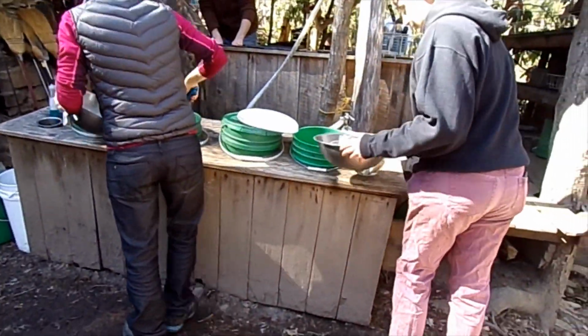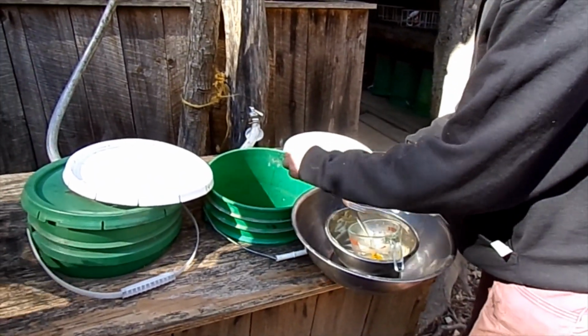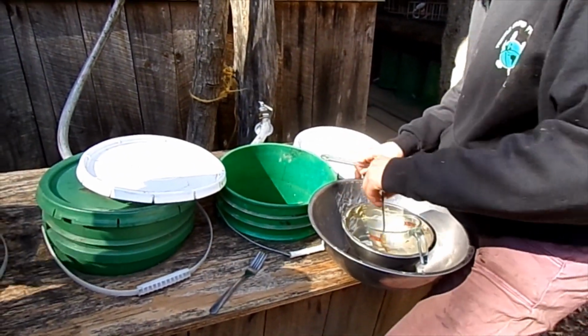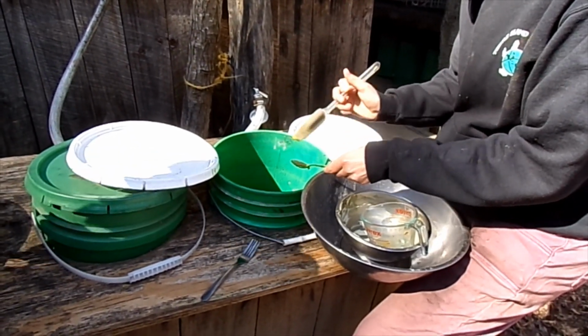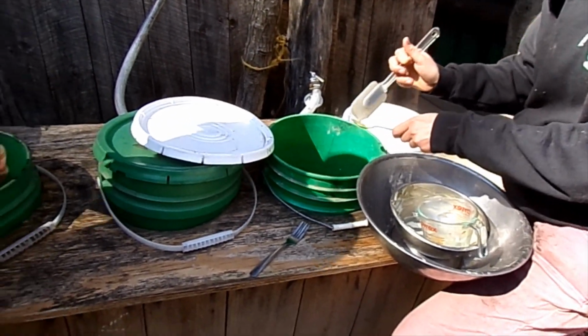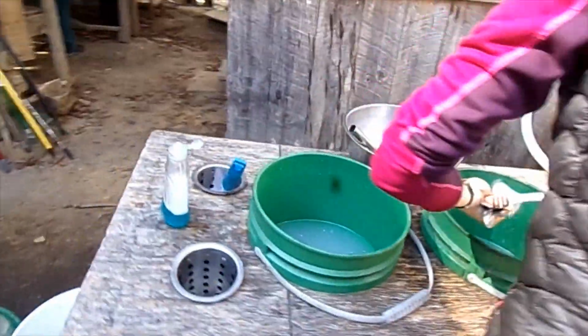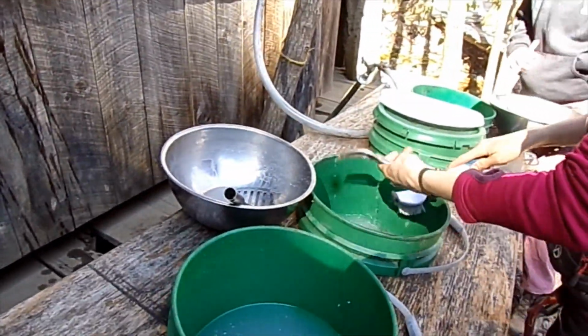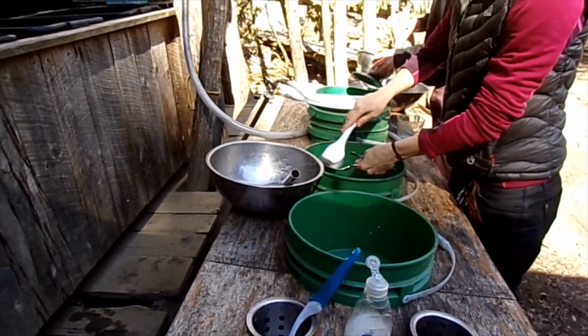We're going to have a demonstration. Watch this. Was this on video? Scrape, scrape, scrape. Yes, you're on video. Of course you are. We do scrape, scrape, scrape. And then we do a dip to get any other food particles off. Still there.